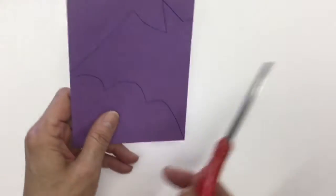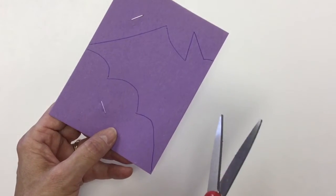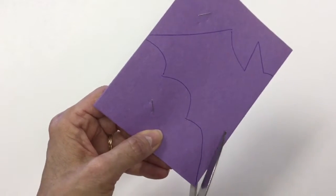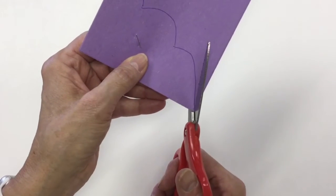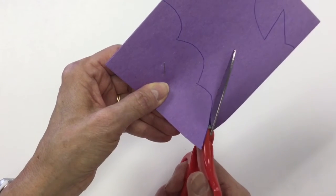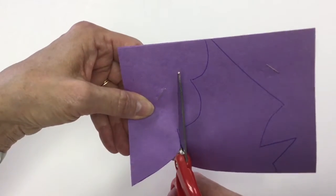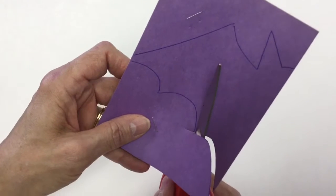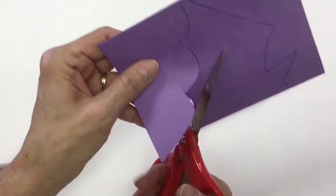This bat has curves, so we'll have to cut slow and in little short strokes. Watch, I'm going to hold the paper with one hand, hold the scissors with the other, with my thumb up, and just cut tiny little cuts right on the line. Look how slow I have to cut. Then I'm going to turn, tiny little cuts right on the line.